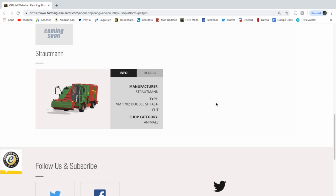And finally, in vehicles, we have the Stroutman, the food mixer. It will be in the animals category. Again, 175 horsepower, 40 kilometers per hour, and a 17,000 liter capacity.